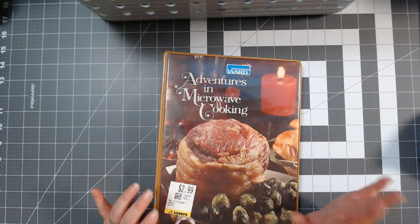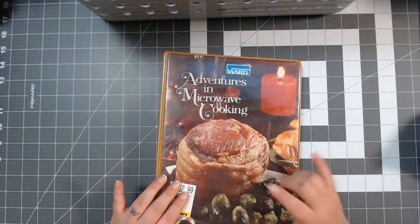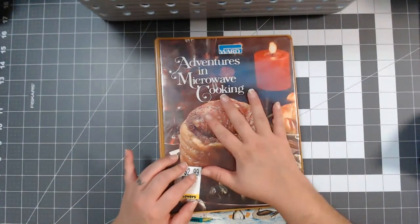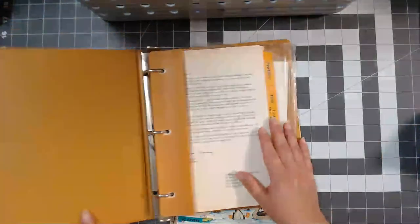Here's another recipe book, Adventures in Microwave Cooking. That looks gross. That does not look good. I don't think I'm allowed to show that on YouTube.